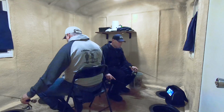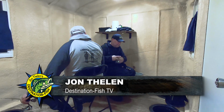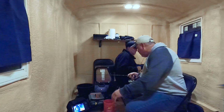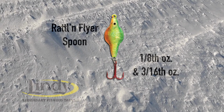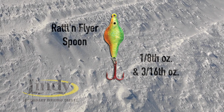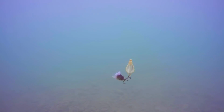Tell you real quick what we're using here tonight, and I'm going to show you. This rod here is more the attractant rod, and we'll pick up a variety of species on that rattling flyer spoon rod. Eugene's using an 1/8 ounce, I'm using a 3/16 ounce. Great spoon though, because it's got a rattle in it. They can hear it. Makes a lot of noise down there, and it's easy for them to see.